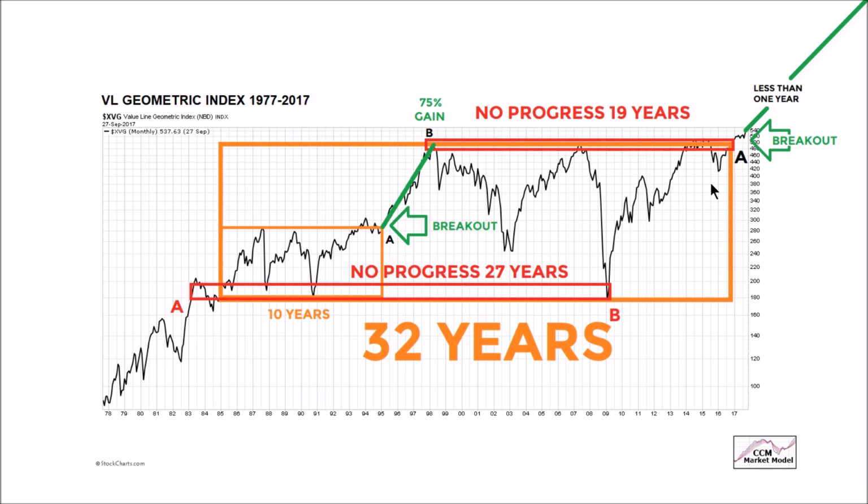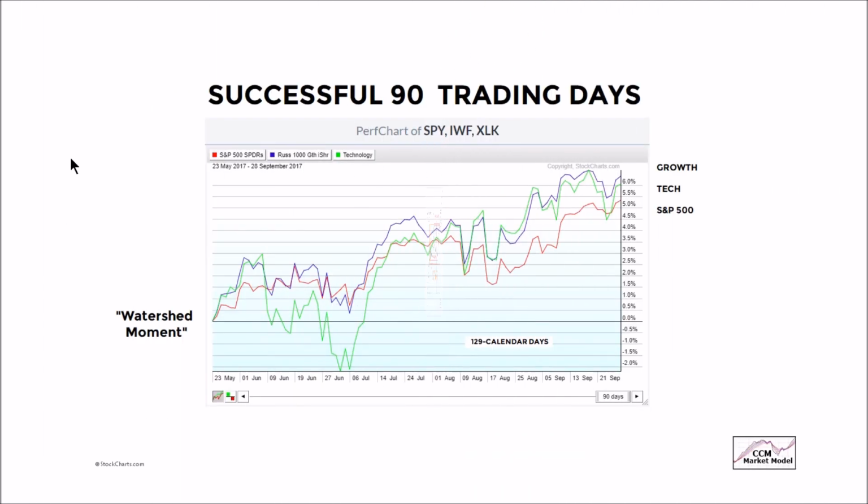These statements are based on what we have in front of us today. If the facts change, then our assessment of the probabilities must change as well. And as we near the end of September, we're happy to report that when we had the watershed moment in mid or late May of this year and added those new screens, we added growth to our portfolio, large cap growth, and tech. We, of course, have exposure to the S&P 500.